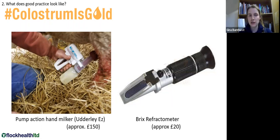So your general rule is cool it down as quickly as possible. It can be stored in the fridge for up to 24 hours, but if you're going to store it for longer than that, it really needs to go into the freezer. And at that point, it can be stored safely for up to a year. But the important thing is not to milk it, leave it in a jug on the side by the sink in the shed or whatever, collecting flies, collecting bacteria, and then hoping that's going to do the lamb some good. So be careful not to do a bad thing whilst you're trying to do a good thing. I think that would be my top tip. Keep it really nice and clean.